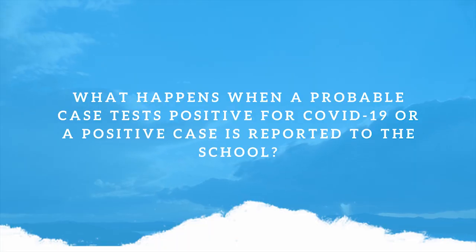So that person would have to go home, seek guidance from their healthcare provider for a test, possibly for COVID, and isolate for 10 days. And they could come back to school once their symptoms have resolved and they're fever-free for 24 hours or more without medication.